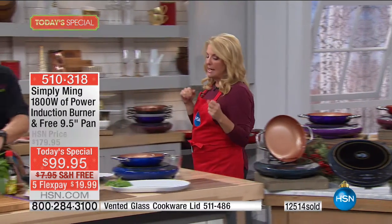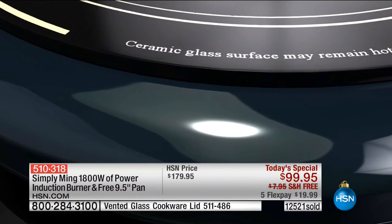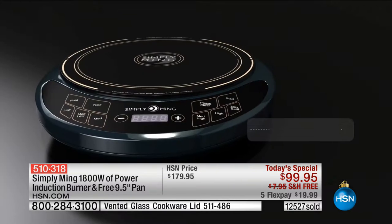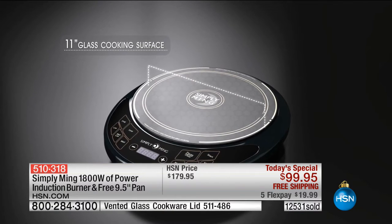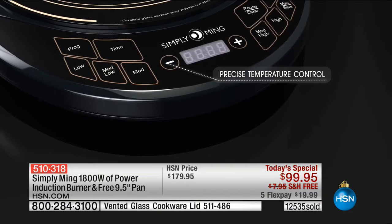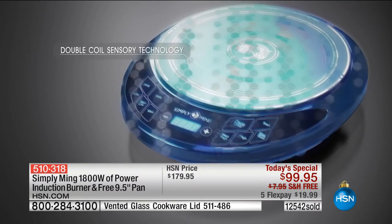All right, Chef, let's talk once again a little bit about the technology. Okay, we have a great little video here. So again, I'm so proud I designed my first induction burner. First of all, it looks beautiful. Secondly, it is so clear that you have a large 11-inch space to work with, and I love the display. You have six pre-programmed buttons that go from low all the way to max sear, but then you can control it by 5-degree increments, so 94 other settings from 100 degrees all the way to 565 degrees. Wow. Max sear is like we're doing right now with these steaks.